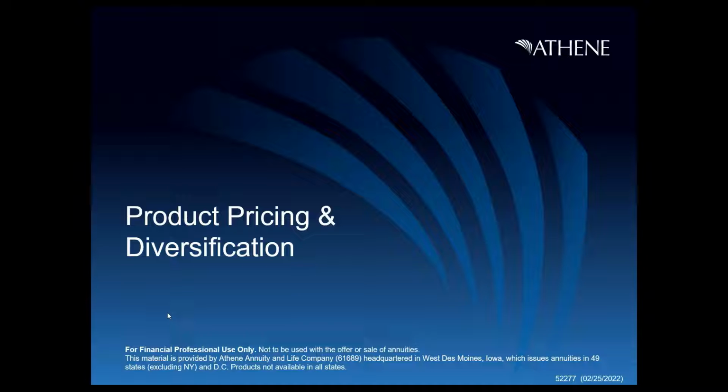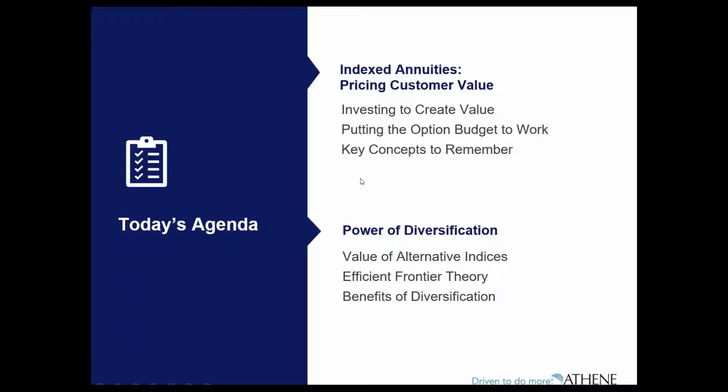So to kick off, the presentation will be split into two components. The first one, as I mentioned, is kind of the introduction to how we price indexed annuities, and the second is about diversification and the lineup of indices that we offer in our products.